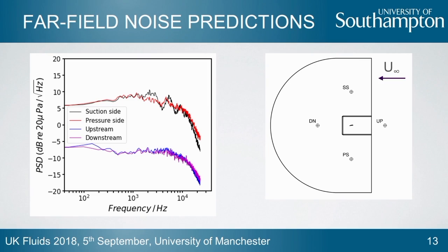And due to the directionality of the surfaces, assuming a dipole noise source, the suction side and the pressure side are far stronger, far more powerful than those upstream and downstream of the foil.